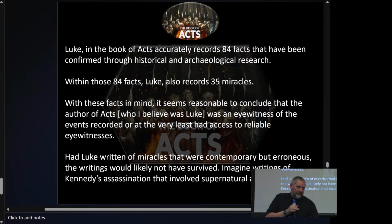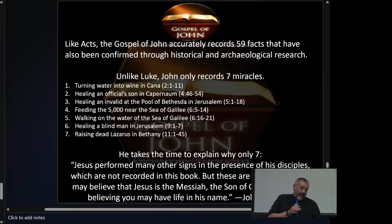It's unlikely to say it's not true. Like the book of Acts, the Gospel of John only records 7, but at least he gave a reason why. I thought that was really cool. He talked about turning the water into wine, healing of the son, feeding 5,000, and raising Lazarus from the dead. Okay, he takes the time to explain.